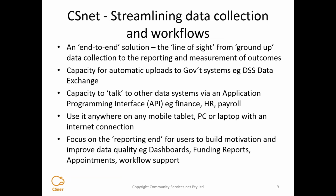Some of the aspects, I suppose, in terms of CSNet where we've integrated some features as a web-based system is to make it an end-to-end solution so that when you run a report around measuring outcomes and client outcomes, you will be able to go all the way back to the ground-up data collection to create that line of sight. And this, of course, gives people confidence that the data that's being collected is coming from ground up, that it can be validated, and gives more confidence in the reports that you're generating out of the system.